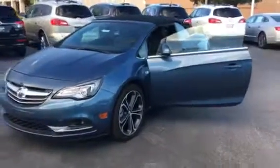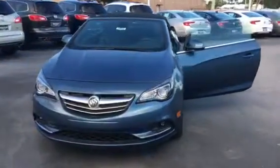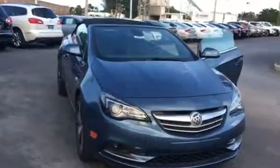This is the 2016 Buick Cascada convertible you inquired about. Gorgeous car. The sky blue with the black top.